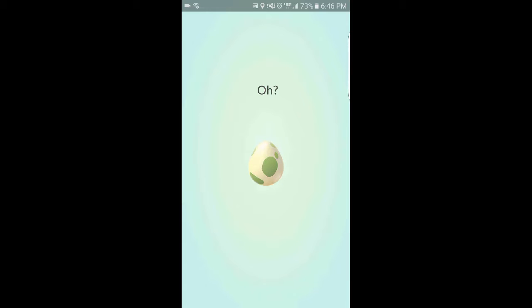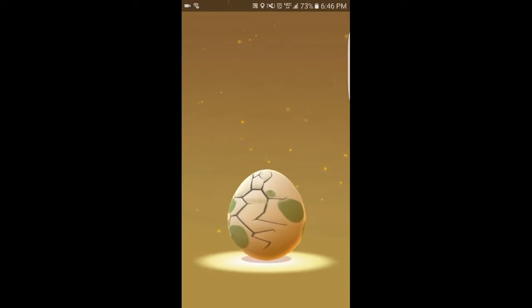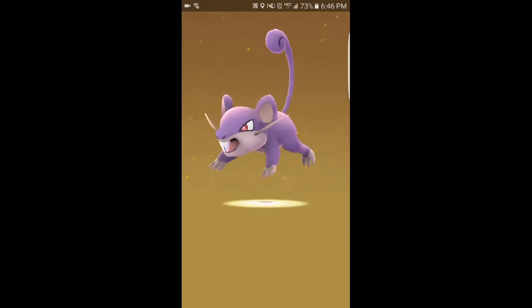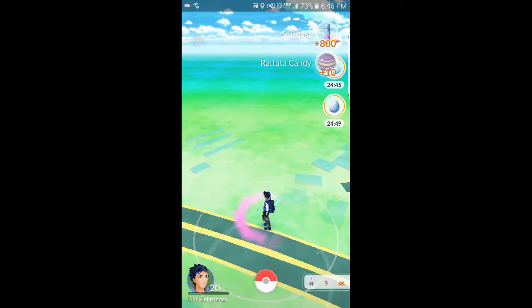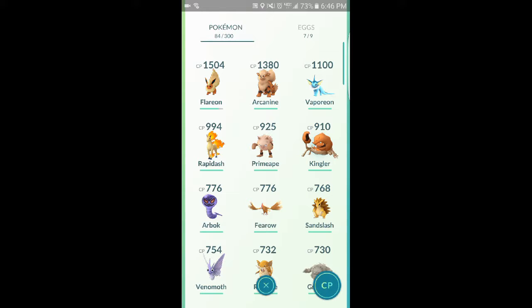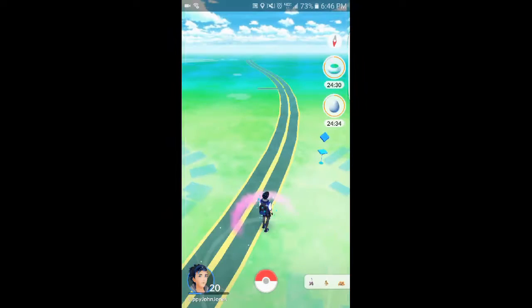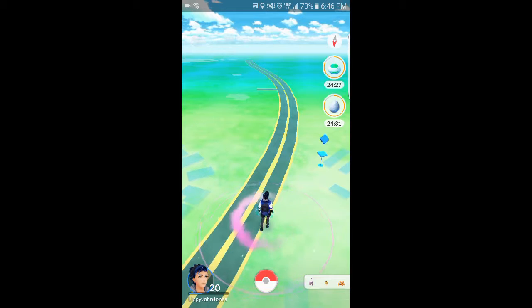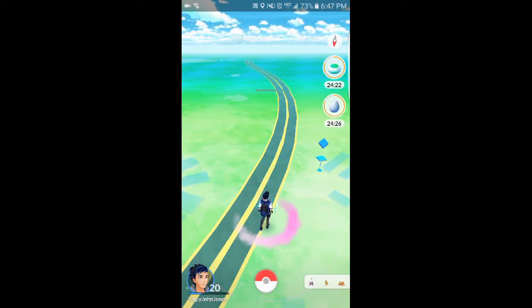Oh, here we go. This is a 2K egg. Yeah, it's our first 2K egg. Oh, yay! New Pokemon added to the Pokédex. Woo! So our next egg should be a 5K and then a 2K. And that should be on the way back. I'm gonna see if I can chill out around here for a little bit.